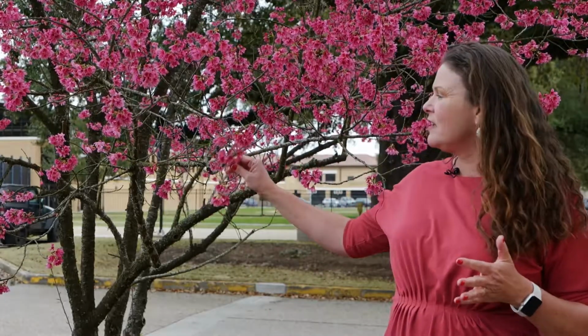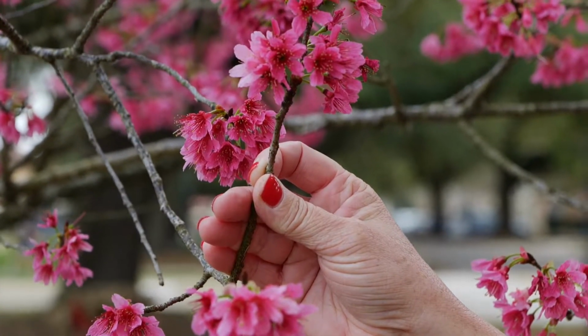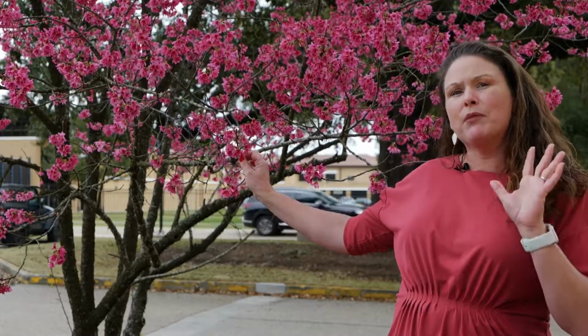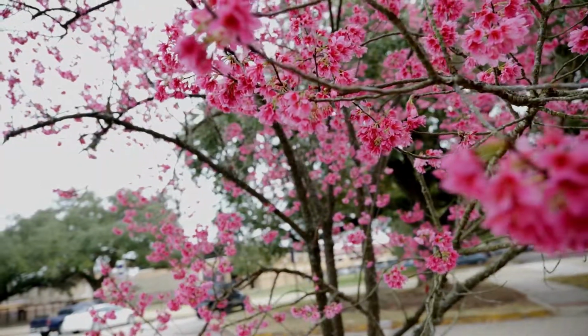Taiwan cherry is one springtime showstopper. Just look at these gorgeous flamingo pink flowers. Boy, they are just popping in the landscape. Taiwan cherries typically bloom around January into February, and this one here is just in full bloom.